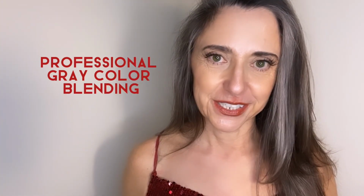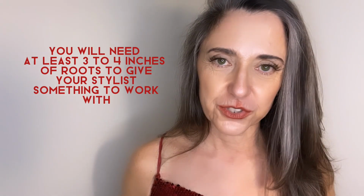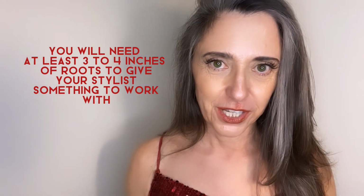You can have your hair professionally color blended. This is where the hairstylist can go in and maybe bleach some of it, maybe put in some highlights, some lowlights to try to match your natural silver hair pattern. You are going to have some level of grow out though, in order for them to be able to match and to see what you have going on.